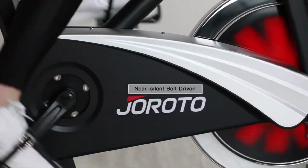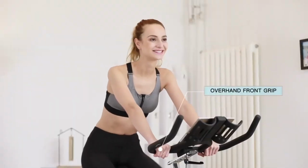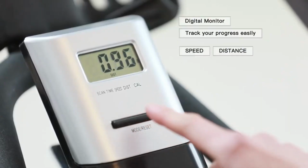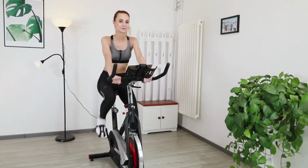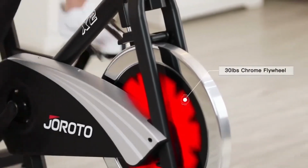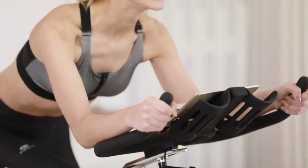Specification: resistance system, magnetic, with 7 magnets; digital monitor, yes; foot pedal style, caged; handlebar up to an angle, 18 degree; max user weight, 280 pounds; drive system, belt drive; brand, JOROTO; item weight, 94 pounds; material, alloy steel. Pros: whisper quiet, zero friction, top-notch seat design, 2 transport wheels, dual bottle holder. Cons: low weight support.